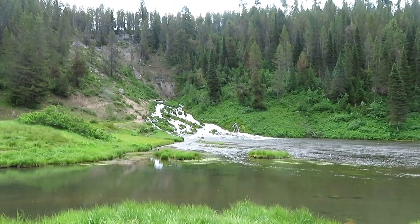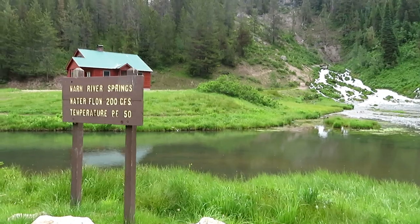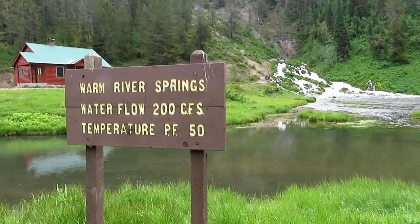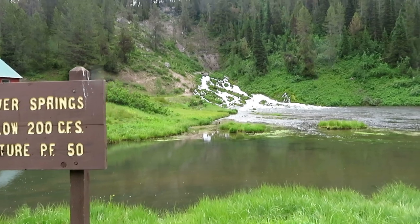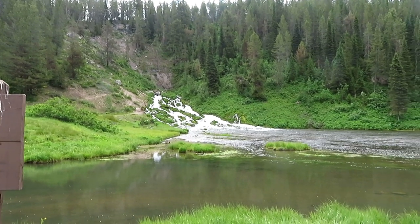All right, so here are the springs that we'll go to in a minute. It says here, Warm River Springs. Water flow 200 cubic feet per second. Temperature, I read that it's about 50, 51 degrees Fahrenheit year-round, the spring. That's why it's called Warm Springs.